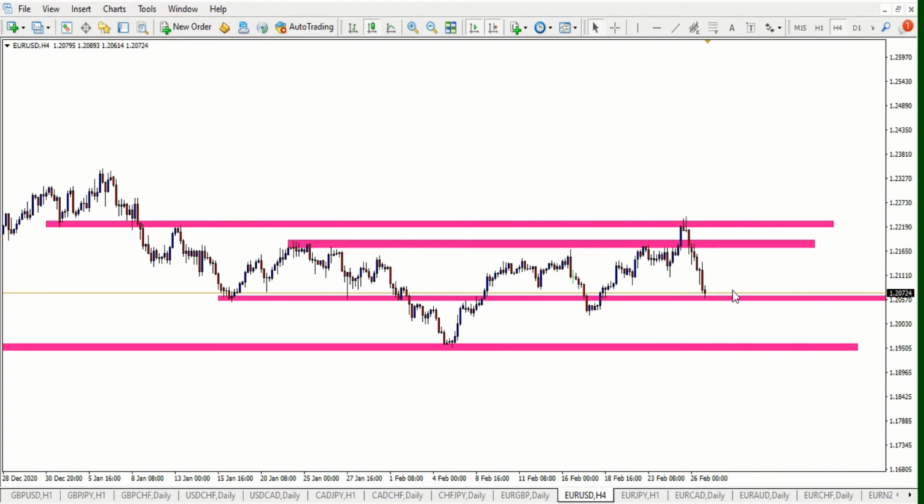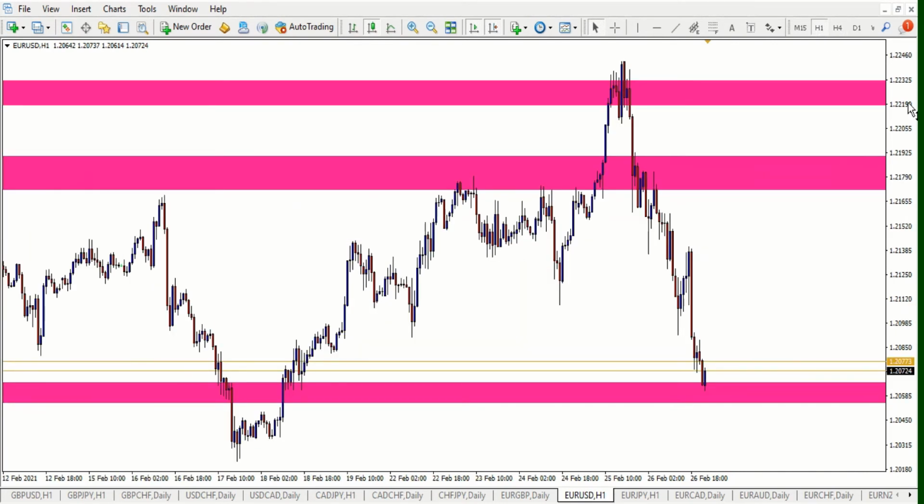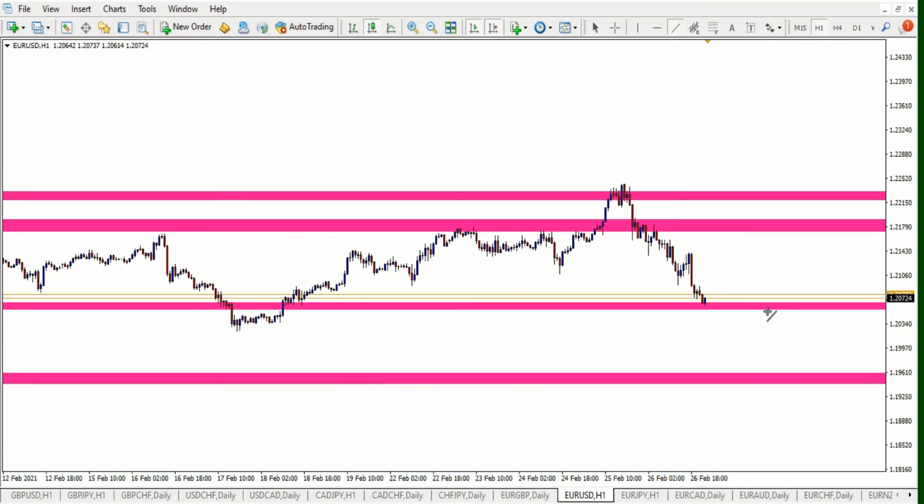So what I'm suspecting is that the market could bounce off the zone and continue its way back up, right? Or in actual fact, it could move similarly to how it moved here. So it might come back for a stop hunt, take a few sellers out, or a few buyers out rather, and then make its way back up.